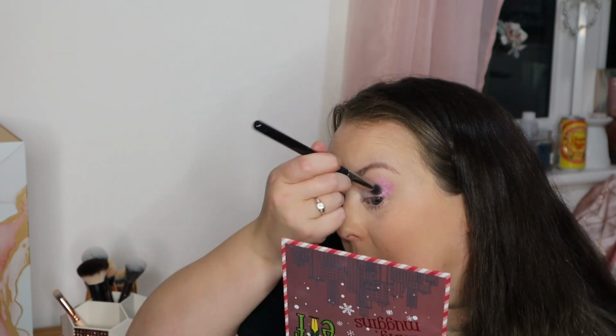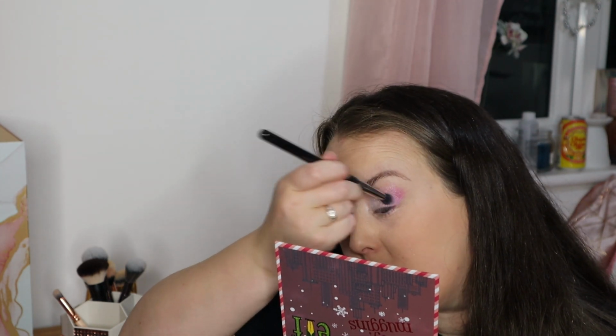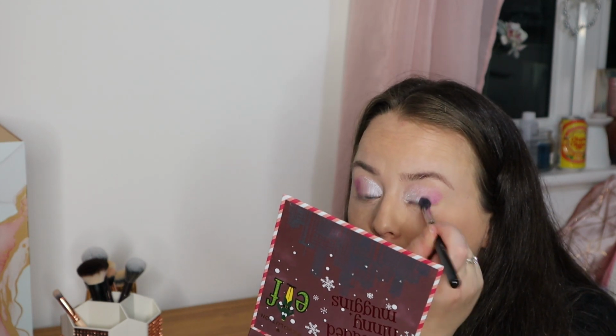It's what I call lazy blending, because it's not obviously the best way to blend, but I find it works really well with shimmers, because shimmers blend that easy. And just because I'm trying to be quick here, and why not? Why would I take longer than I need for an eye look? So yeah, that's why I personally do it that way.